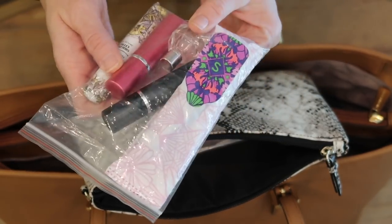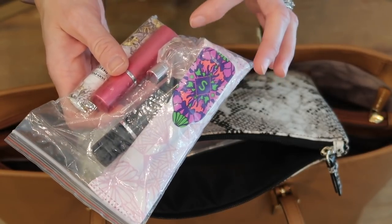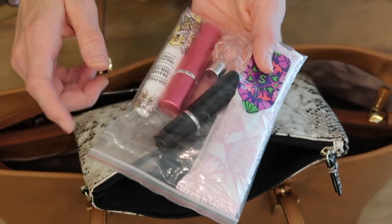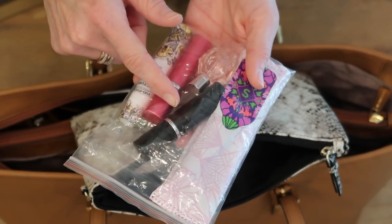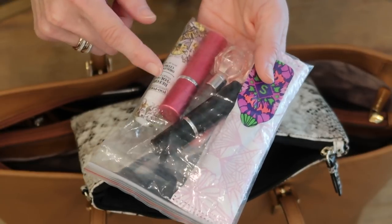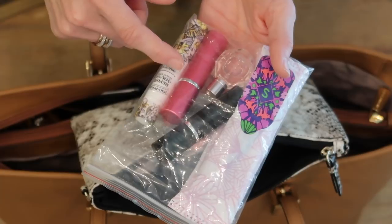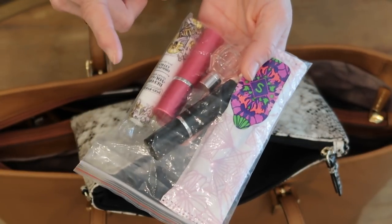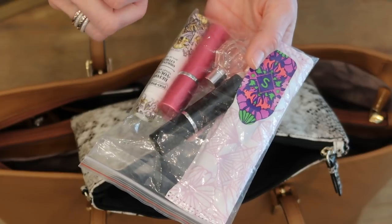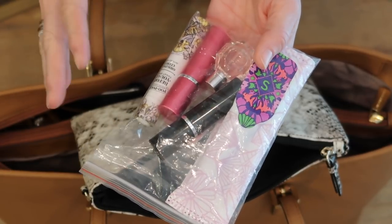In this little one right here, it's the Viktor & Rolf Flowerbomb, which is an amazing fall scent. This one right here is Yves Saint Laurent Black Opium. And in this one is MAC Velvet Teddy. And I have one other one that I'm wearing. It's MAC's Creme de Nude, or however you say that.